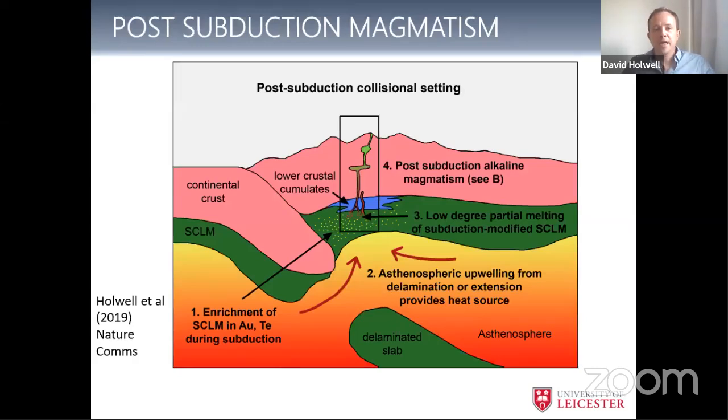So a lot of what I'm going to talk about today, the tectonic setting is post-subduction, where you tend to have extension rather than compression. And this is due to when subduction ceases, you might get slab rollback, or in the case of this cartoon, slab delamination, asthenospheric upwelling, and you get a little bit of melting of that subduction-modified lithospheric mantle. Now, the key thing is, and I'm going to come back to this quite a few times, it's low degree partial melting. That is one of the key controls on the style of magmatism and also metallogenesis in these deposits. And that low degree partial melt produces reasonably low volume magmatism, but it's alkaline in flavor. It's a little bit hydrous and it can extend all the way up to the upper crust.